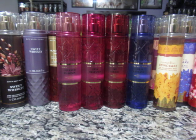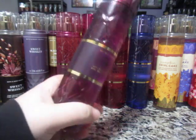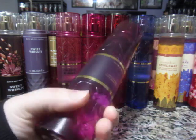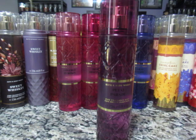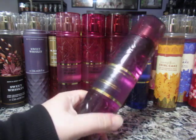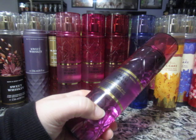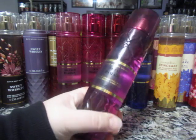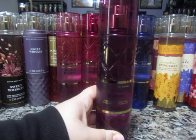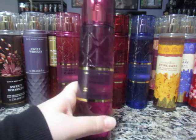The last one I have to show you is Petal Parade, which I picked up here in Canada. Unfortunately, there are no scent notes on the back. Hopefully someday Bath & Body Works Canada will put scent notes on the back of these type of bottles. Apparently this is supposed to be a dupe for a perfume called Paradox. But don't quote me. Anyways, I feel like this one is a good transitional fragrance to wear, and I do recommend this one.